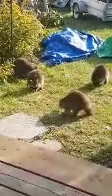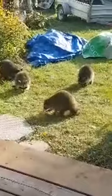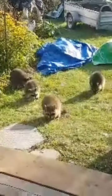I like these little raccoons. So far, they're not doing anything bad. They live under the deck with their families. I think they're from two different families. 3 and 2. But then there's another 8.